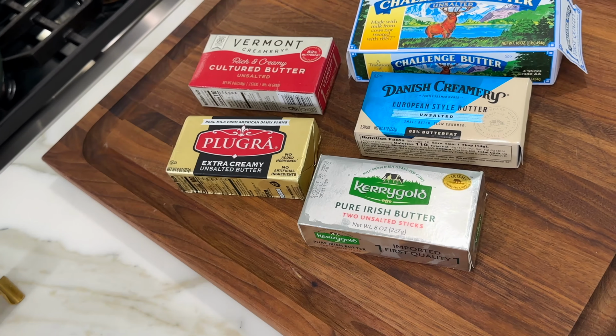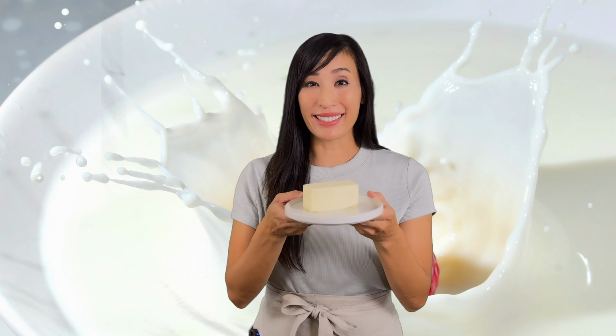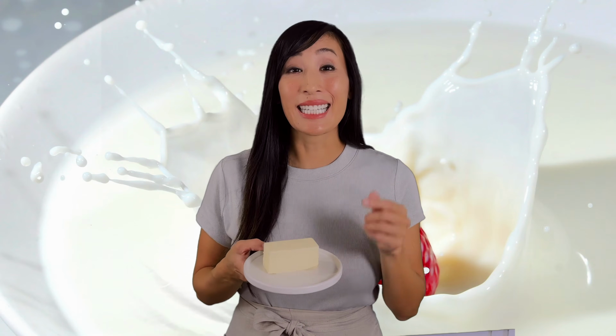There are so many different types of butters to choose from at the store. Have you ever wondered what's the difference between European and American butter? Let's find out. Butter is made from churning cream into a liquid form, which is buttermilk, and solids, which is butter fat. You'll also get water and milk solids left in the butter.